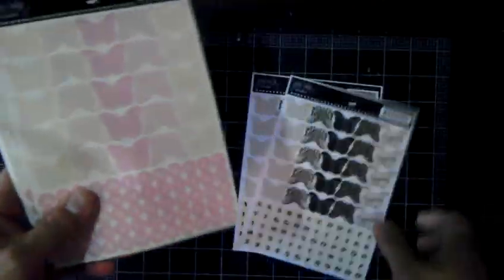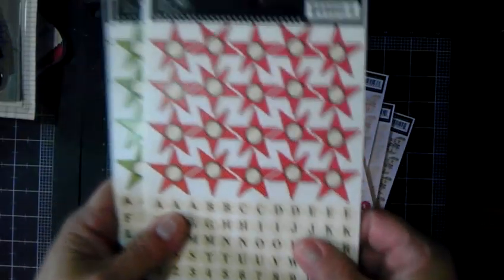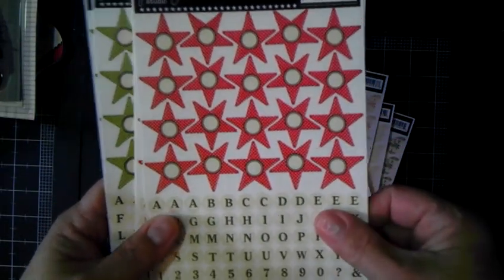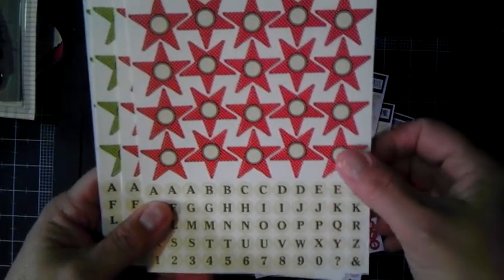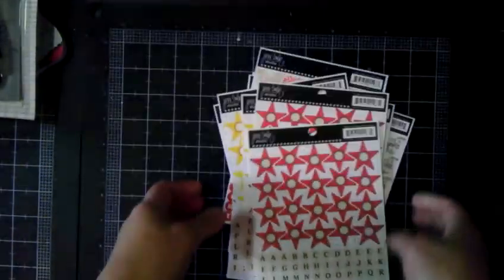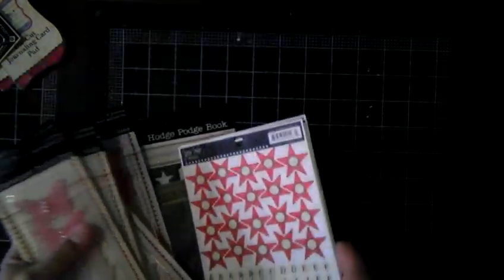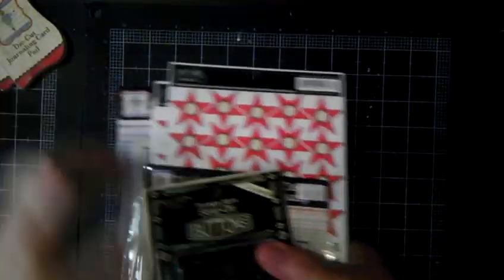So I got it in black, pink, red, and then she had stars. And again, you can use these in different ways, either together or separate. I got it in red, yellow, and green. And again, 50 cents a sheet. It's not bad. So that's what I got from Jenny Bolan Studios. She had a lot of wonderful things on display, a lot of great ideas and little mini albums and just a lot of neat things.